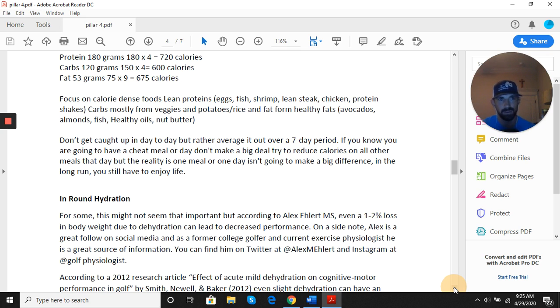So this gives you a little bit of freedom, if you do go over, to make up for that the following day, but you're still trying to hit that mark as an average over 7 days. So it makes it a little easier and a little less stressful than trying to hit this number every day, because the reality is you're probably not going to do that. But it gives you some leeway if you can average it out and understand if you go over, the next day you just may have to go under a little bit.